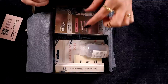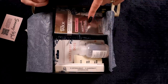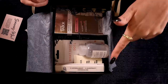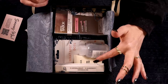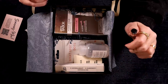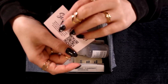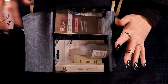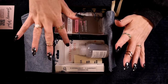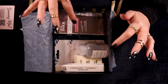This Babor is where there's little vials of serum in. This, I don't know. I feel like it could be a mascara, and that is some sort of lotion. I don't know. So, let me just scan this little QR code and move this all to the side. Probably some little squirmy worm sounds before, and then we'll have a little look at everything one by one.